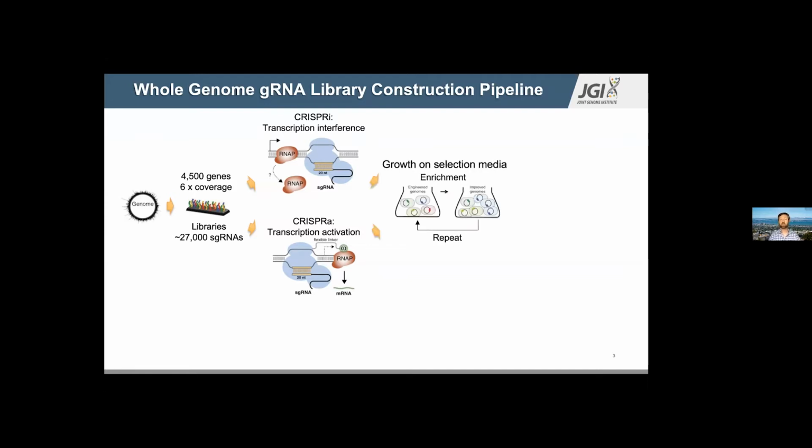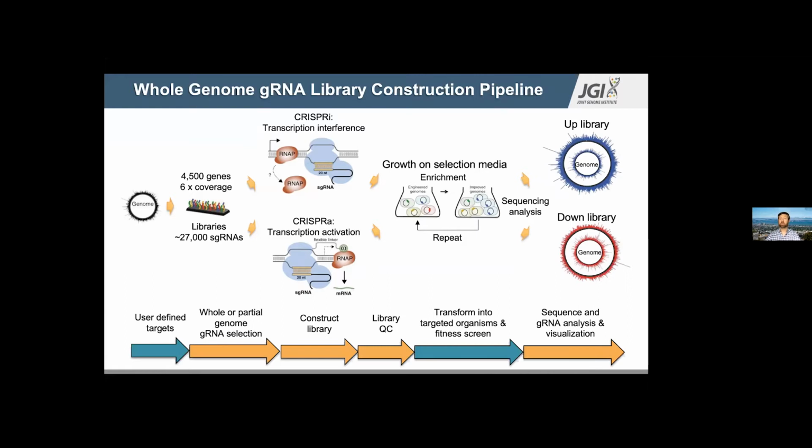We then provide this as a library back to the user so that they can take this library and transform it into their organism of choice and perform whatever screen would address their research question. Once they've gone through several cycles or several generations, thus enriching particular knockdowns or knockups, they will send the cell pellets back to us, and then we will sequence that library in order to analyze for enrichment or loss of any particular genes or strains within that population. And basically what this enables us to do in collaboration with the user is, depending on the condition imposed upon the culture, be able to assign some sort of a census to the function of genes on a massive, potentially genome-wide scale.